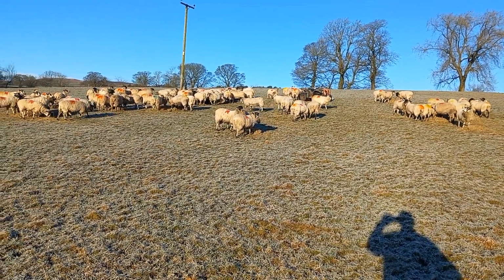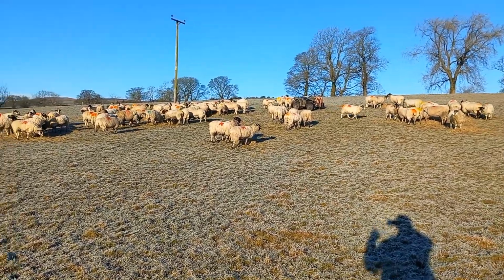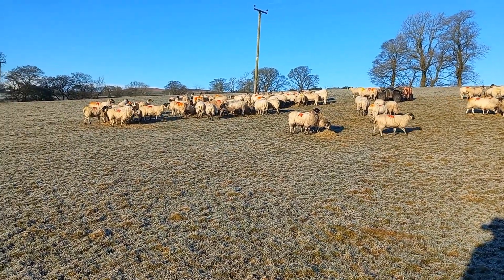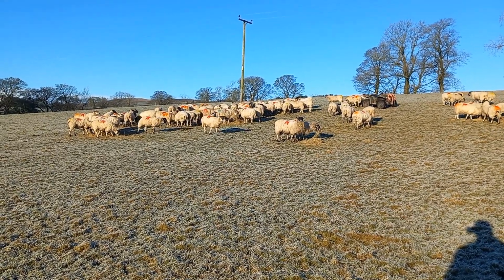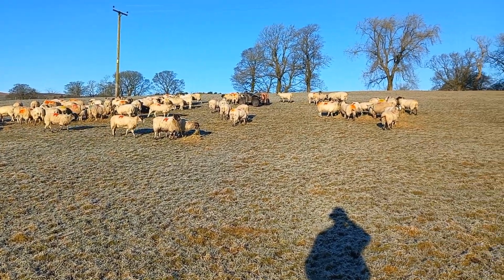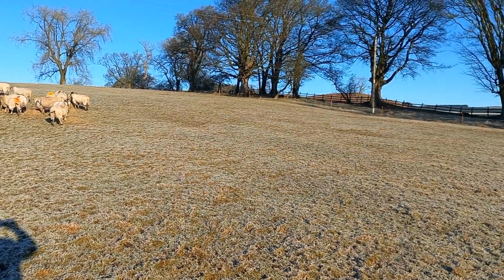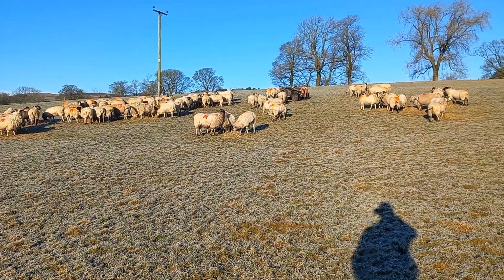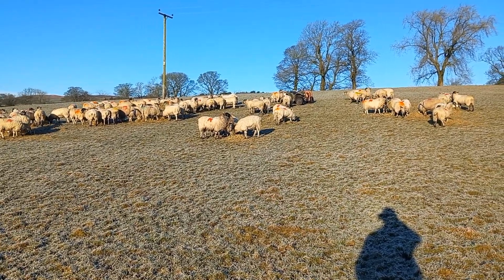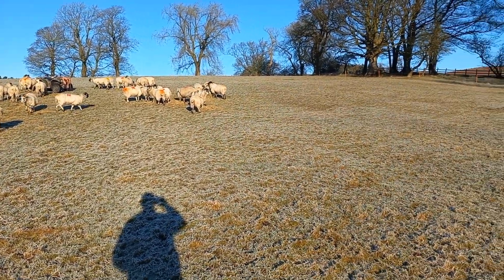So in the autumn time, I did try and train all the sheep to electric, even the hill sheep, and they all know what an electric wire is, but I just thought it'd be prudent to put a wire around this piece just to re-educate them, or just make sure they still know. And to be fair, nothing has gone up through that wire.